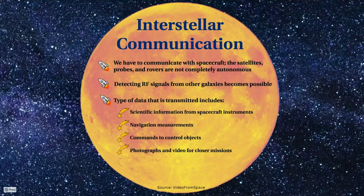There are various types of data that the DSN allows us to transmit, including scientific information from spacecraft instruments, navigation measurements, commands to control objects, and photos and videos for closer missions. Beyond communicating with our man-made spacecraft, the DSN also has the potential to detect radio frequency signals from other galaxies.